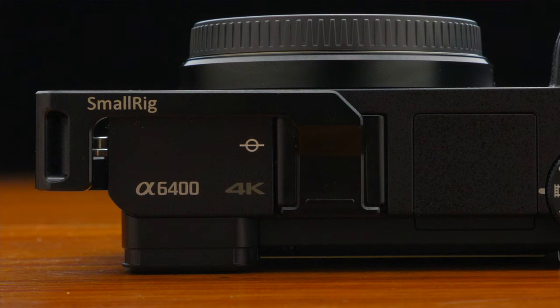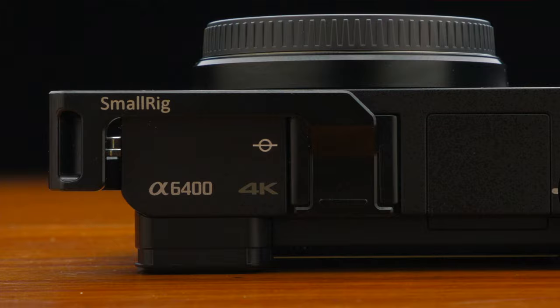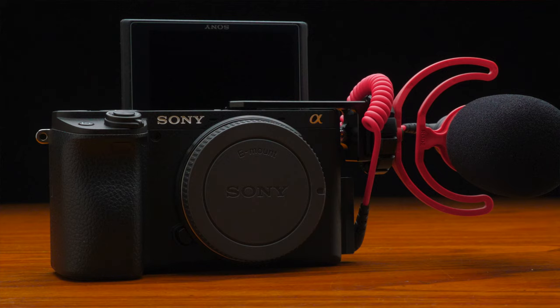The flip-up screen is really nice to have and is something that people wanted from Sony for a while on their 4K cameras. The only issue with this design is that if you wanted to add a mic to the hot shoe, it then blocks the flip-up screen, but you can add this relocation bracket made by SmallRig to add the mic to the side of the camera, which is out of the way.